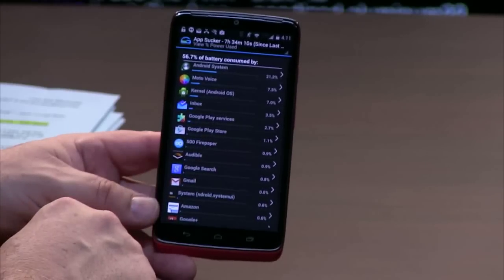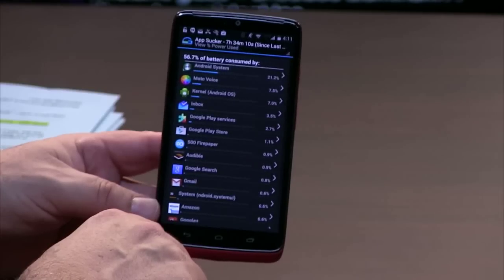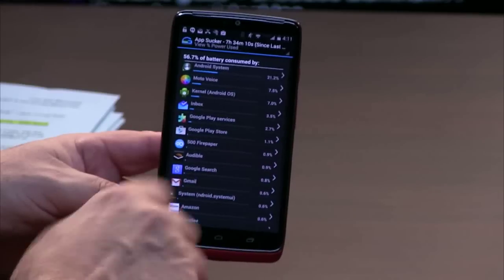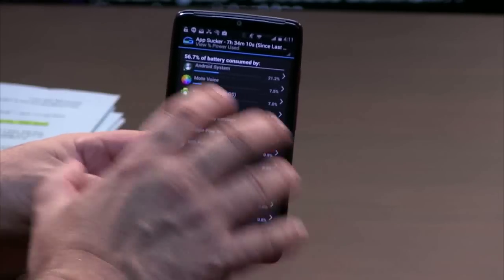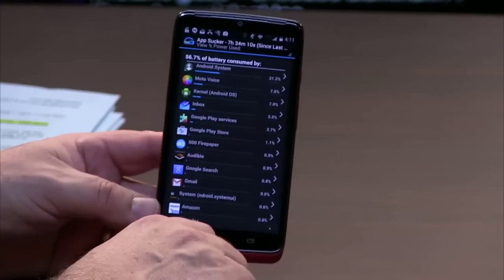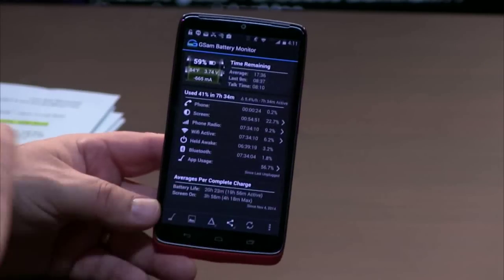Now, this comes with the full suite of Amazon software, another deal Verizon made. So you can't uninstall Amazon Kindle, but you could disable it. And that was one of the things, even though I had no Kindle books on here, I hadn't signed up for the Kindle account, that it just kept waking up the phone. So I turned all that stuff off. According to GSAM, I can expect about 20 hours of battery life.